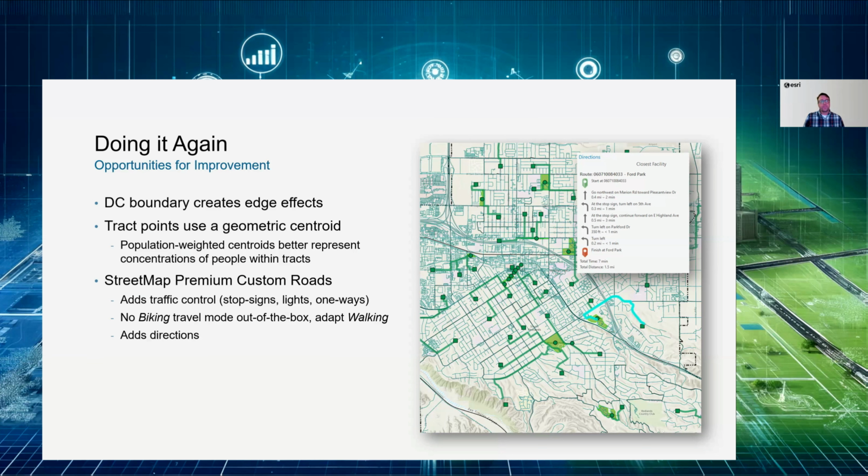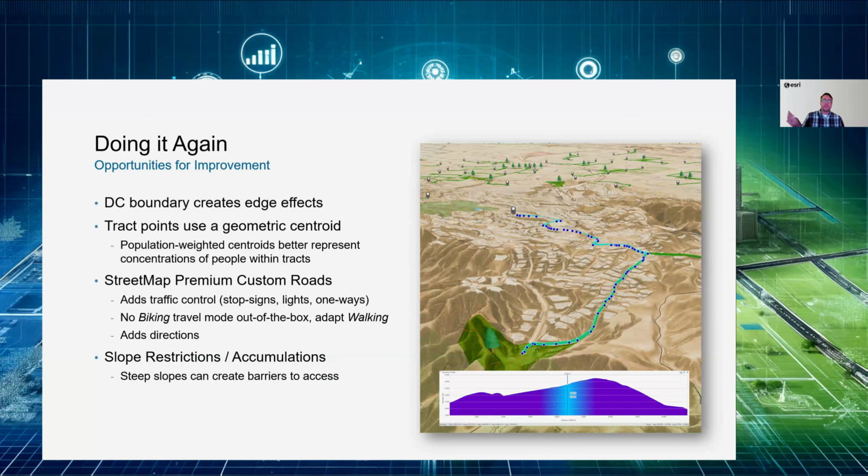Another thing that I included in revisiting the access to parks was incorporating slopes. Slopes can be a real barrier for traveling by bike, as anyone knows who's lived in San Francisco. And so how can we incorporate that as a cost? What I did was chop up all of the streets and trails at 5 or 10 meters, calculated the slope percent along each one of those pathways, and then did the same kind of accumulation along that route.